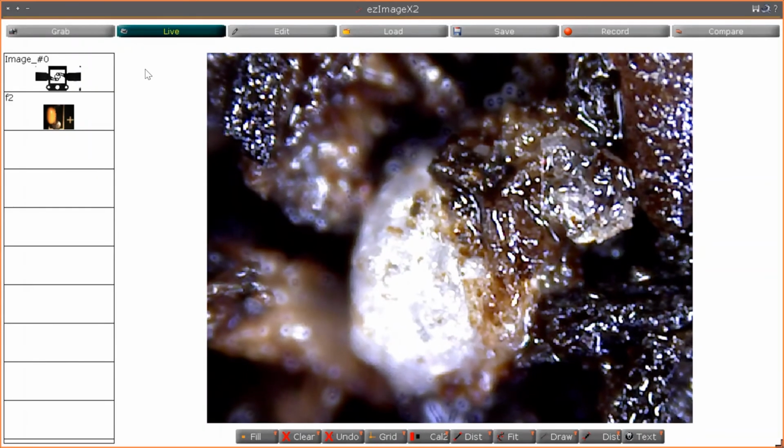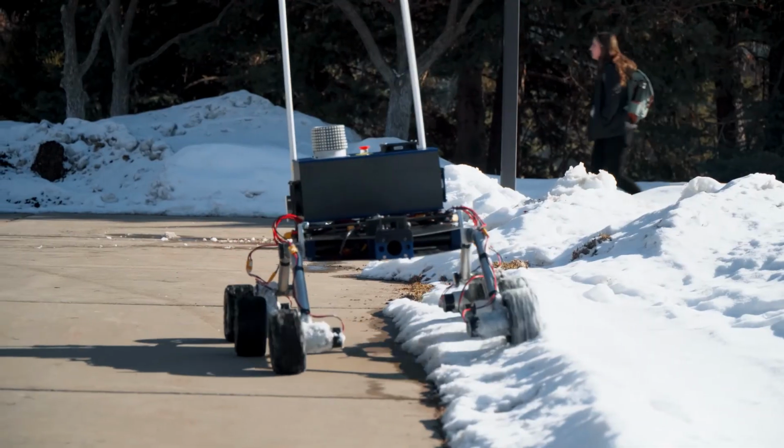For the Science Mission, the rover needs to collect various soil samples and then perform onboard tests to detect the presence of life in those samples.